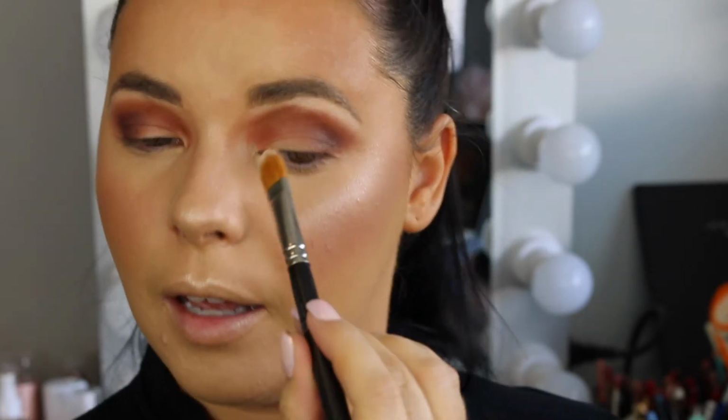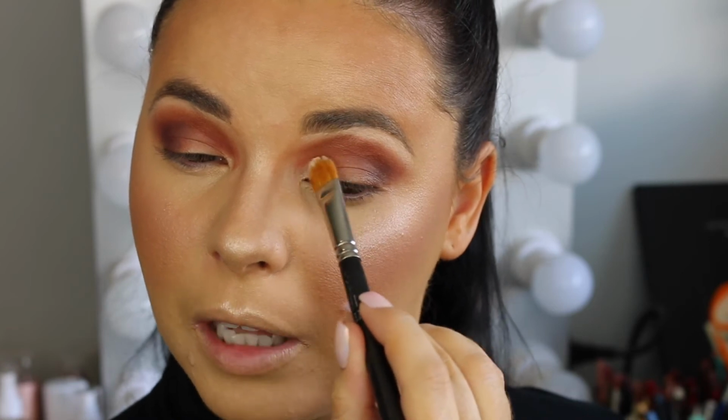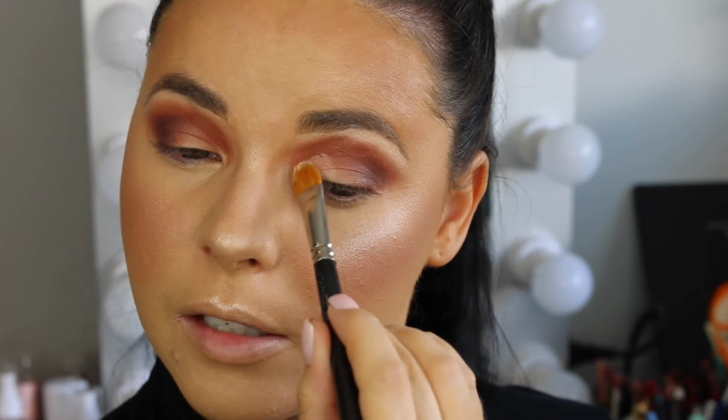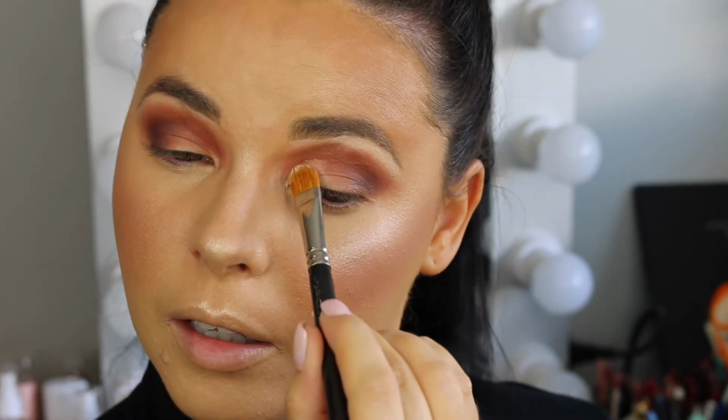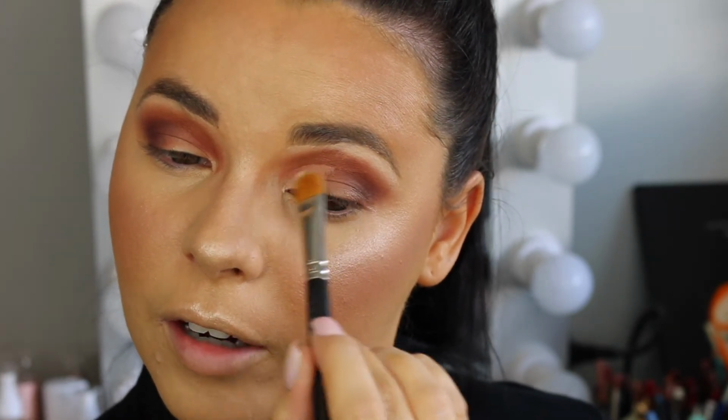And going back into that base, I'm just going to cut the crease and give a bit more definition for where I'm going to apply that green brown shimmer shift shade. So using the same brush, I'm just going to carve out the crease.